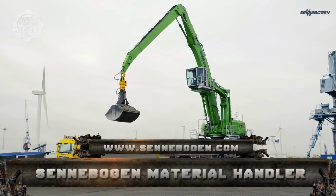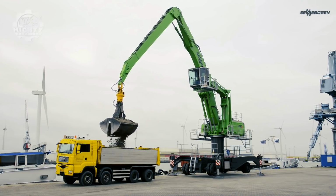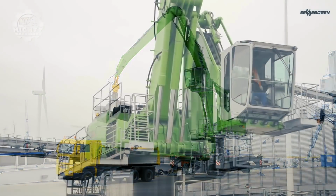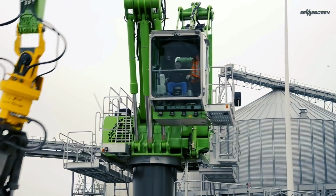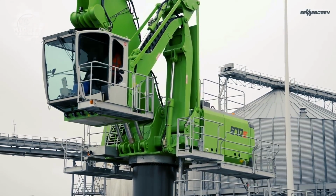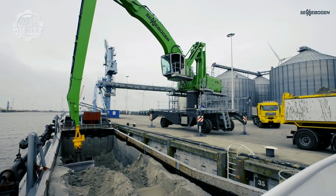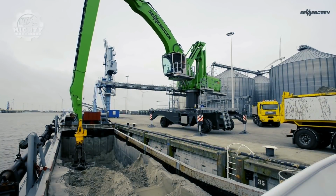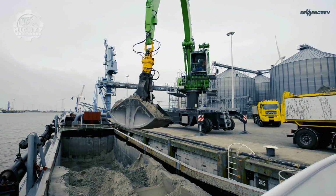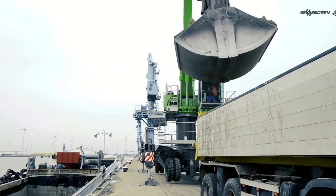Another powerful machine you need to see is the SENNEBOGEN 870E port crane. This port crane is known for its impressive handling performance and a maximum reach of 24 meters. It is also equipped with a height-adjustable skylift cab elevation that can be adjusted up to 10 meters upwards and 7 meters forward. This additional feature increases safety when working with the machine, since it gives you an uninterrupted view into the ship's hull during loading.